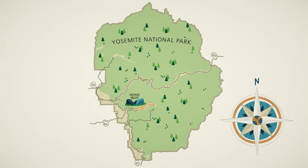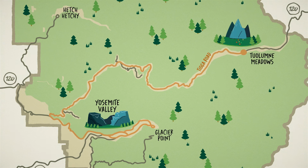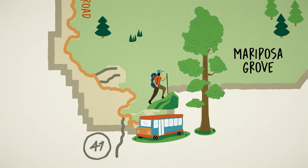Driving times may be longer than you might think. For example, getting from Yosemite Valley to the high elevations like Tuolumne Meadows takes about an hour and a half. Traveling from Yosemite Valley to the park's largest sequoia grove takes almost 2 hours, an hour for driving and another 30 to 60 minutes to catch a shuttle or hike. So you may not be able to see everything in just one visit, but you'll be able to see plenty.